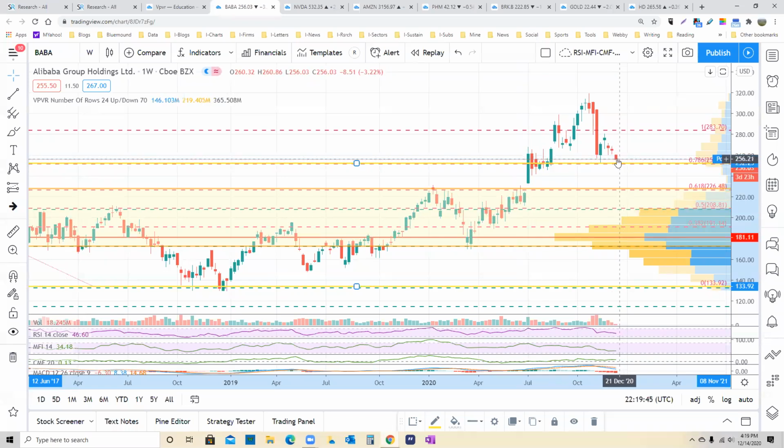And I already took one starter position right in here, right? I did it back over here. I'm back to even on Alibaba with today's drop. And we'll see if it drops down here to 230-ish. If it does, I'll probably add to my position for the accounts where it makes sense.